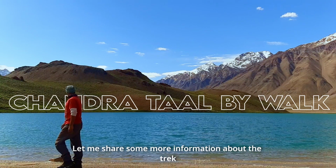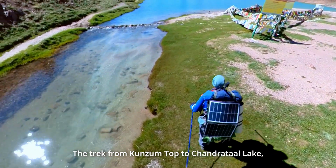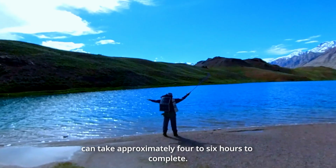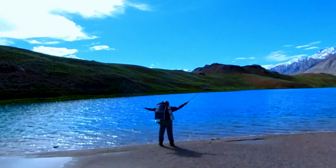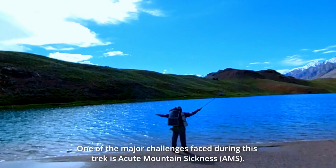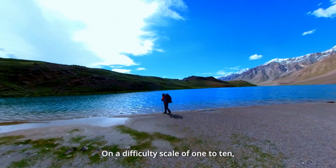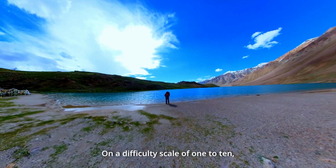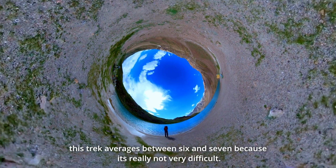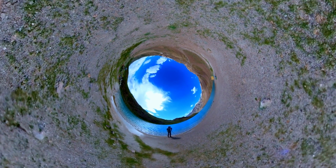Let me share some more information about the track. The track from Kunzum Top to Chandra Taal Lake, spanning 8 to 9 km, can take approximately 4 to 6 hours to complete. One of the major challenges faced during this track is AMS attack, which I faced myself. On a difficulty scale of 1 to 10, I can rate it between 6 to 7 because it's really not very difficult in terms of walking over it.